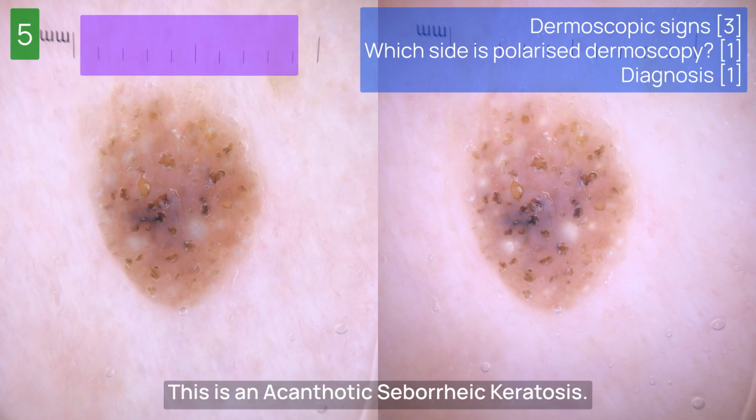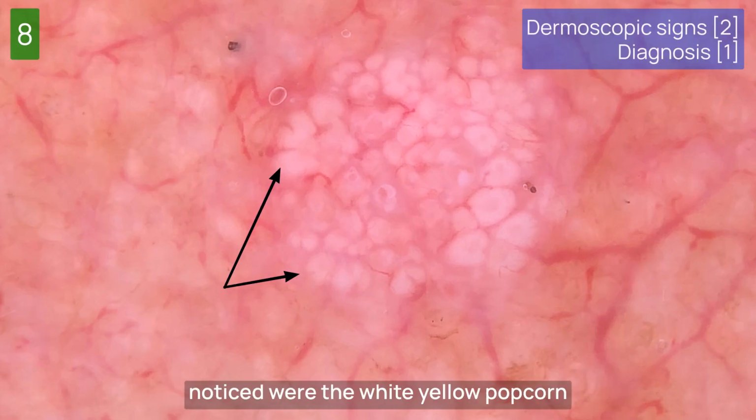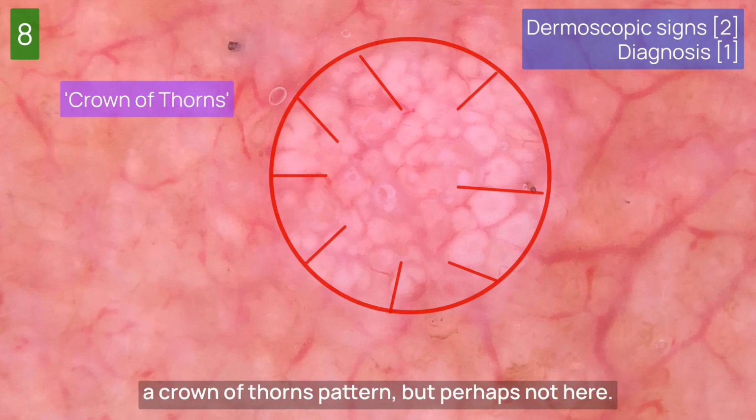Diagnosis? This is an acanthotic seborrheic keratosis. I'll accept plain seborrheic keratosis, but it's a good habit to get into to distinguish the different patterns of seborrheic keratoses. The dermoscopic signs you should have noticed were the white-yellow popcorn pattern, swelling of the sebaceous glands, alongside short vessels in between the glands. If enough of these, you would have what's called a crown of thorns pattern, but perhaps not here.